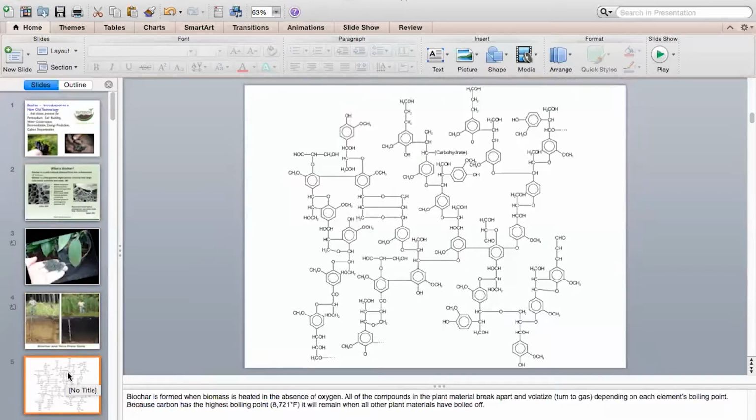So let's start with a little chemistry. This is a diagram of lignin, which is the most important component of woody material. It's very closely related to cellulose and hemicellulose, and in fact, it's the glue that holds the cellulose and hemicellulose together, gives it strength, sort of like the resin in a fiberglass car body or boat body.